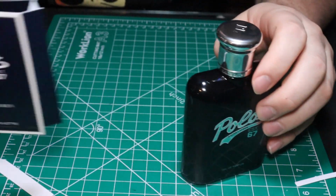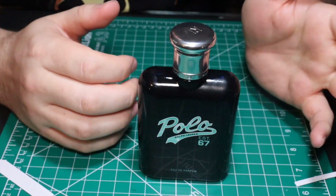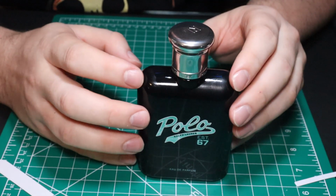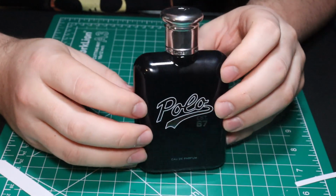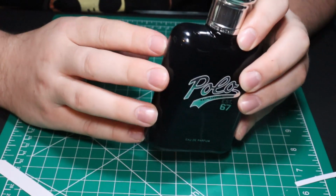I would also say that this one is more youthful. The EDT, the Eau de Toilette, is more youthful. This one's a little more mature, but not so much so that it's going to make a huge difference. Again, this is not apples and oranges. It's more like a Fuji apple versus, I don't know, a Gala apple. They're similar. They're definitely both apples. They're both delicious, but this one is just a little bit better overall.